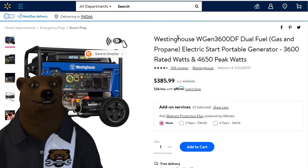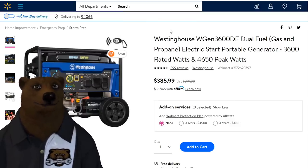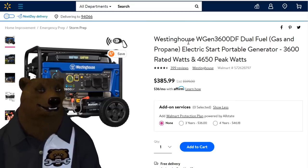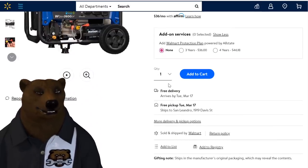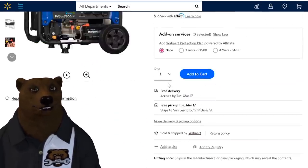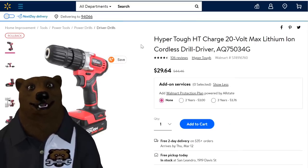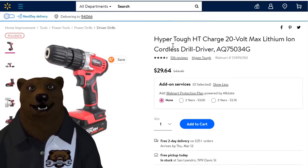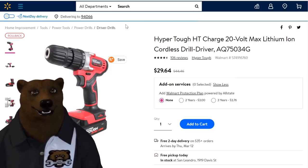All right, now over at Walmart, they've got the Westinghouse WG3600DF dual fuel gas and propane. You're getting ready, you know, for the coronavirus to hit and wipe out the world. You got to have your generator, $385.99. They got a few other ones, but that seems to be the best deal of the day over there. They also, over at Walmart, remember, the Hyper Tough stuff seems to be clearing out, making room for the Hart stuff. So we can see this Hyper Tough HT Charge 20 volt there for $29.64.